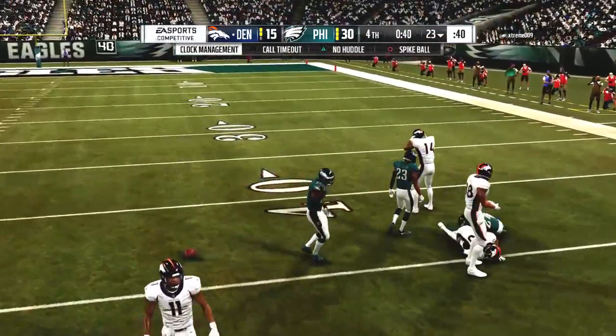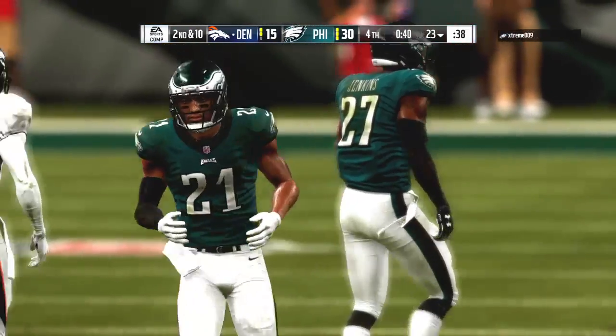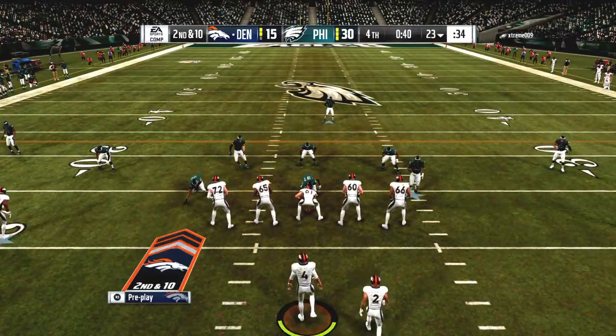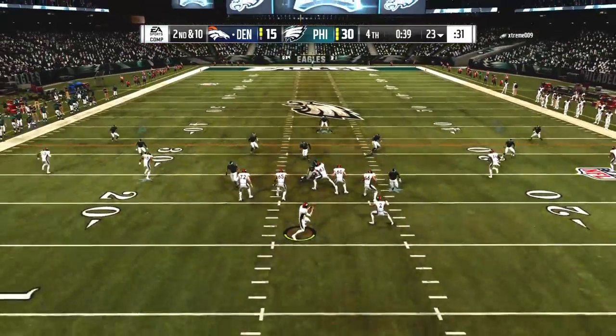He couldn't quite hold it. Got hit. Ball pops out. Incomplete. Try and get it all back with one big shot right there, but even if successful, that doesn't get them all the way back to where they need to be. Can't totally abandon throwing the ball underneath as well.